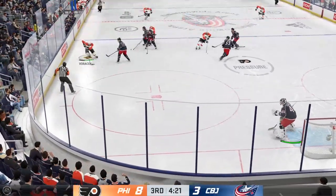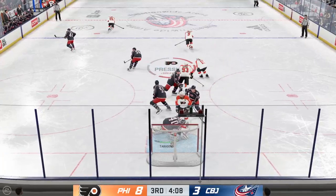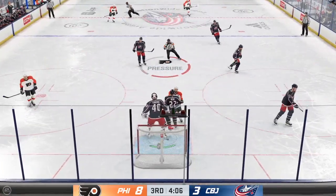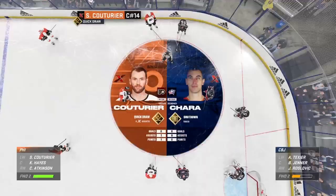Steps across the line and on the attack down the right side. Shot! Oh, and it stays out. He got a piece of that one. We got a breather in action.